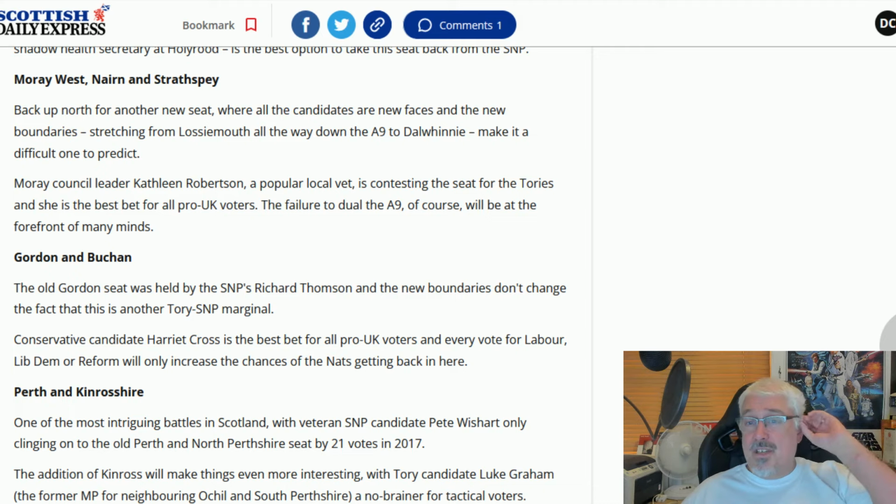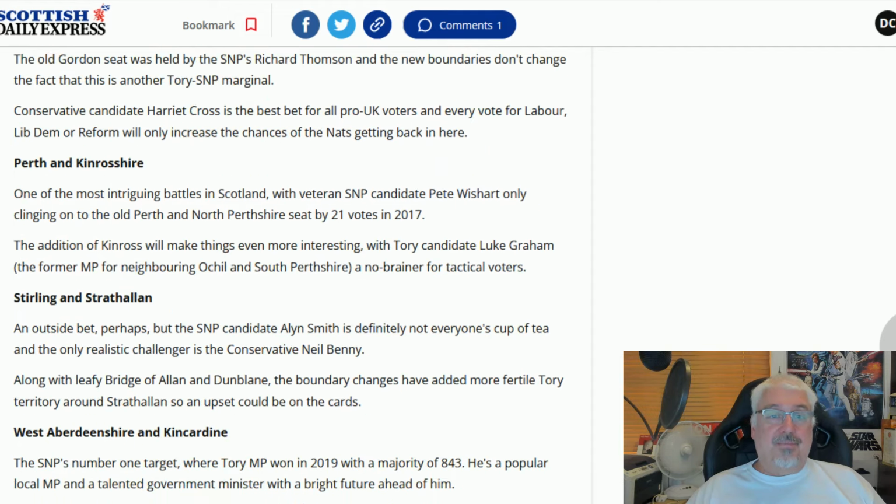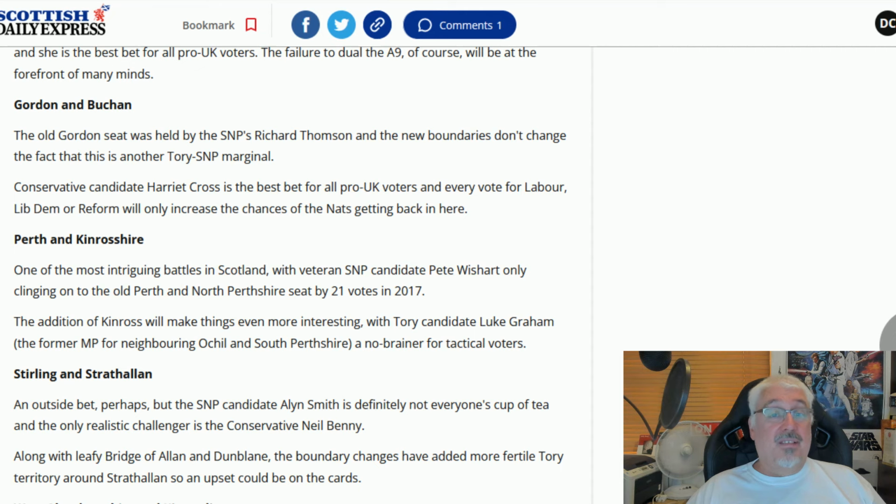Yeah, because it's everyone's new seat, new people. But again, vote Tory, got to. Nothing else there. Plus, if you're on the A9, that's every reason not to vote SNP, isn't it? Gordon and Buchan. Again, Tory. Got to vote Tory.